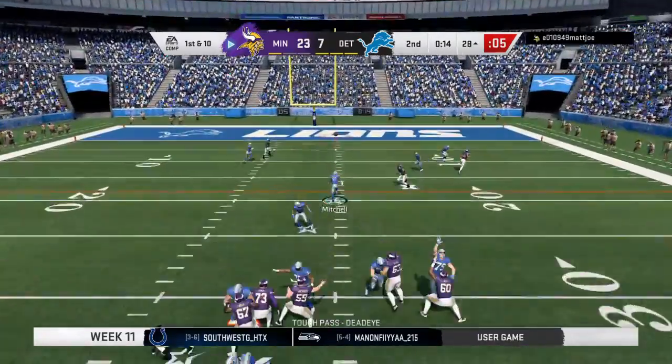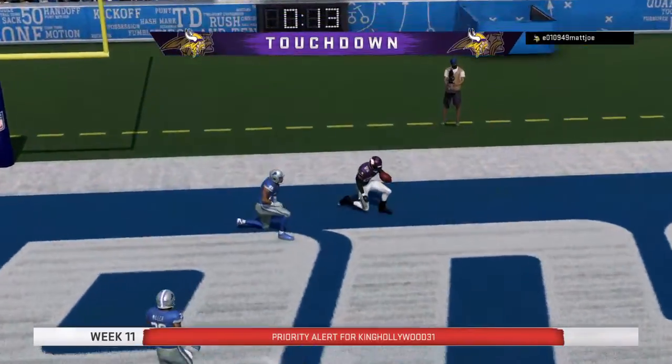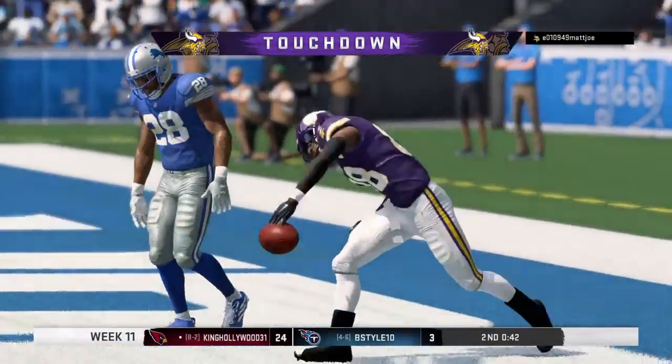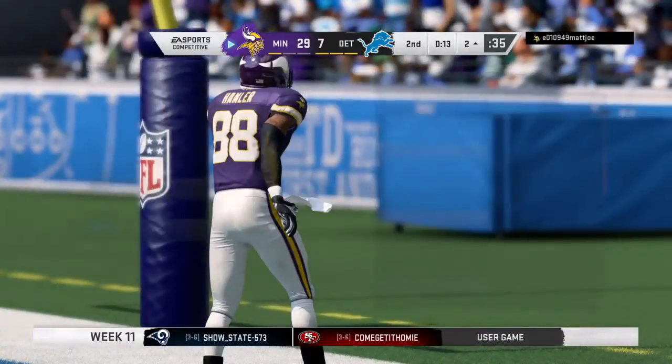Throwing on first down. Byrd, he's going to take a shot. It's caught in the end zone. Touchdown, Minnesota. In for the score. And the Vikings are going to widen that advantage.